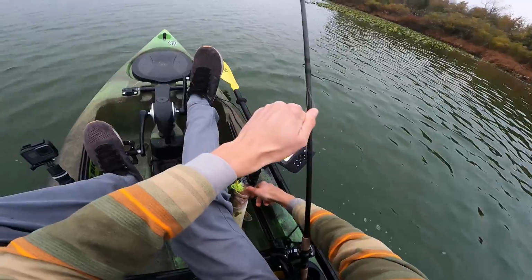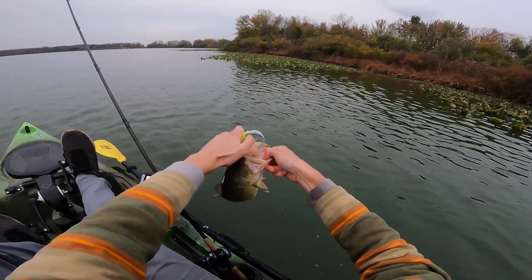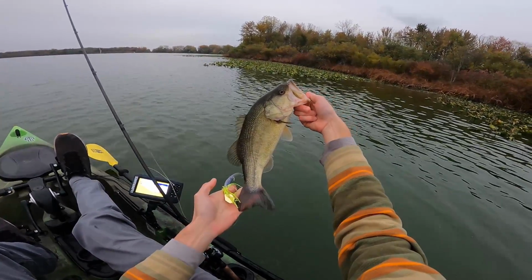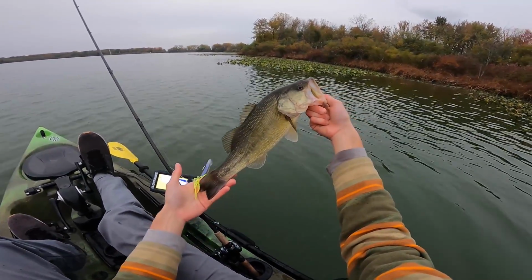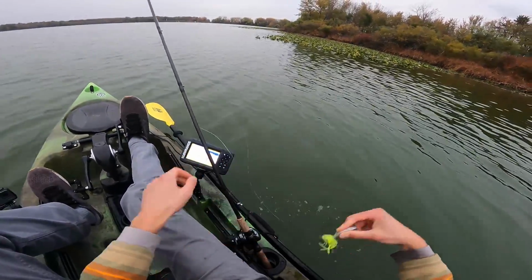What I was about to say is when the water's clear, I'll reel it a little faster, give them no chance to look at it. But this water's pretty dingy and there's low light conditions. So I want to make sure I'm giving them a chance to see it, catch up with it. That's a nice fish. That's our second biggest fish of the day. Nowhere near as big as that one jumbo, but a nice fish nonetheless.